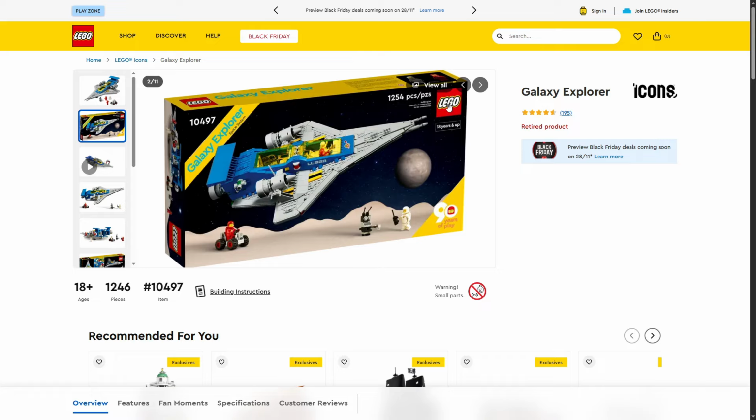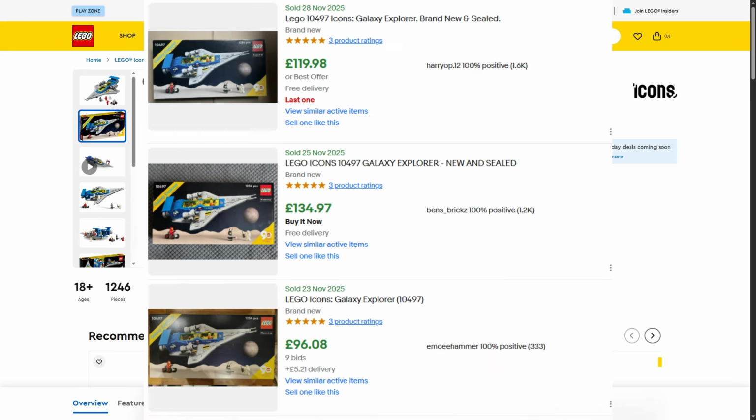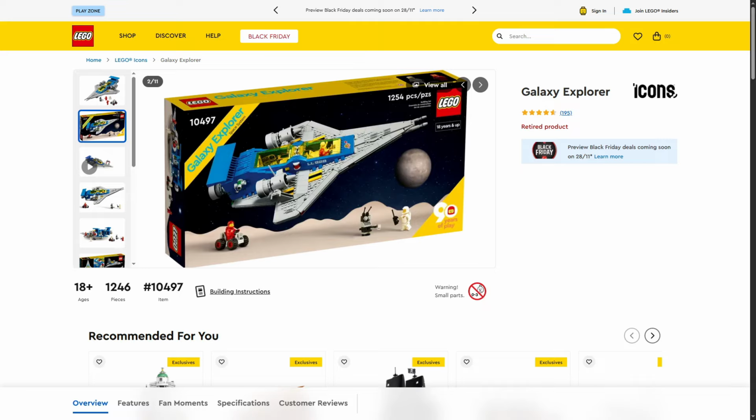Now, this Lego Icon set, I don't know if it was very heavily discounted throughout its shelf life. I'm going to assume it was because of how it's doing at the moment on eBay. At the moment on eBay in the UK, it is selling on average around £100, £115. Not that great if we consider it retired in 2023. You'd be at least hoping to get a decent amount of profit, but unless your buying price was maybe 30-40% off, then that's pretty good.